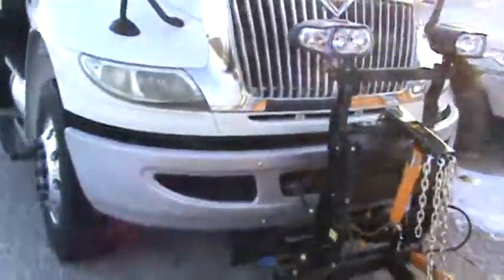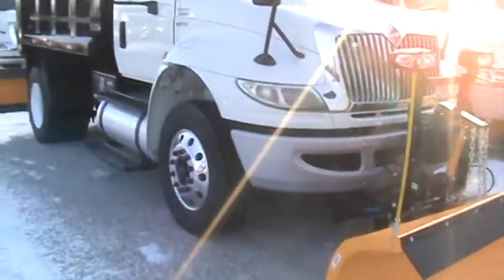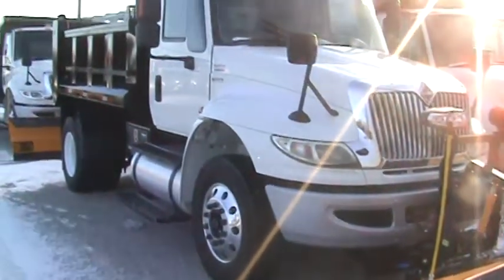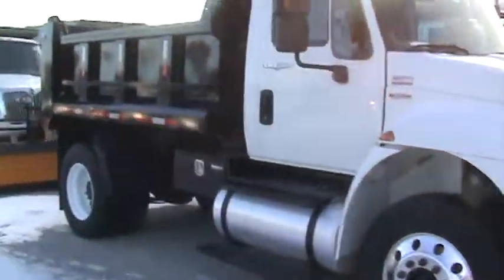This, and here's a 260 horse with the big 3000 Allison, and it's got a 25,999 GVW, air braked, and just a nice beast of a truck. New bodies. I've got a pair of them.